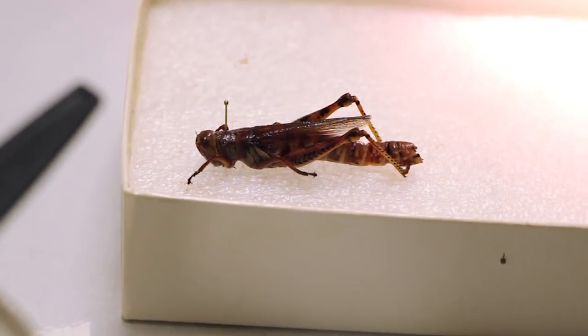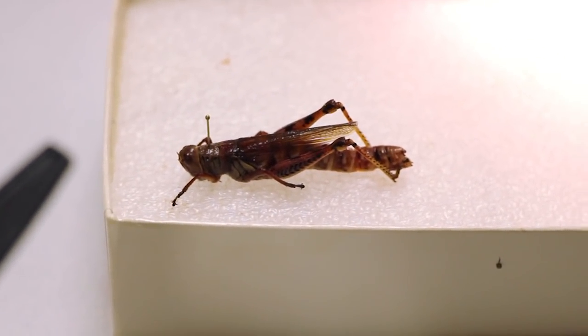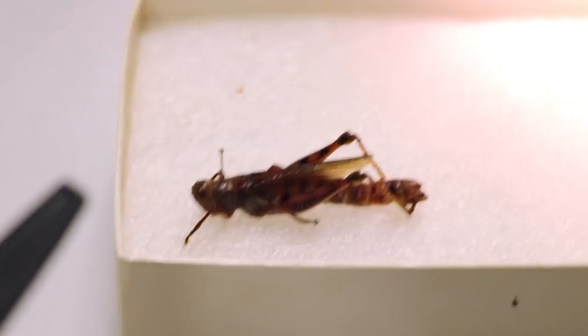Then I set them on these trays so that they dry and the abdomens don't fall down and the legs stay in place, so that when it's time to put the labels on, they don't get caught up in the legs and the abdomen doesn't break off when you put it into the collection. And then in 2 weeks it'll be completely dry and hard, and then you can put it into the collection. So you pose the legs and everything so they kind of dry in place?